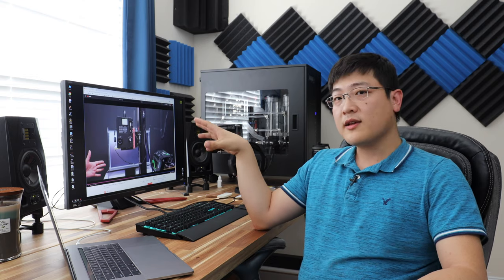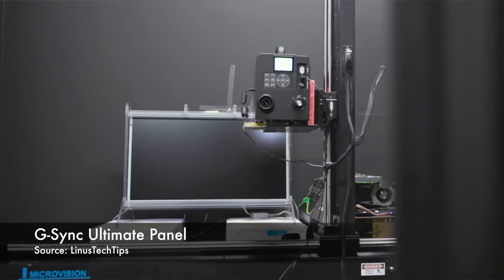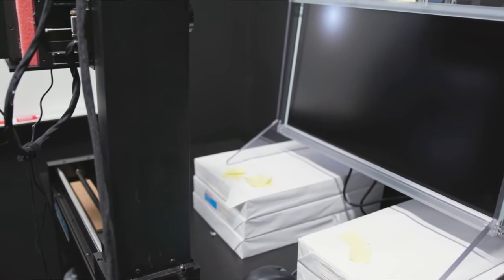But in one of the scenes, they've got the setup where they're testing the color and brightness uniformity of these G-Sync panels. And I'm looking at this panel, I'm thinking to myself, this looks like a pretty darn big panel. And Linus mentions that it's a G-Sync Ultimate, 384 local dimming zones, HDR10, blah, blah, blah, but he doesn't actually say the size of this panel.